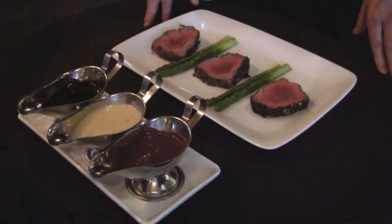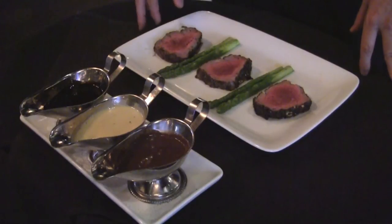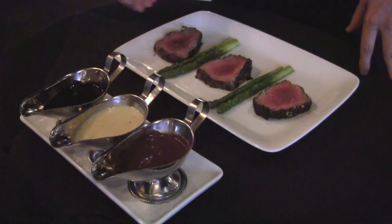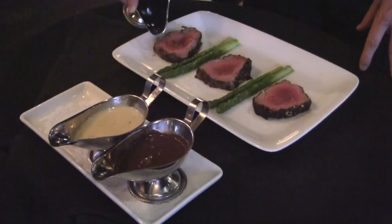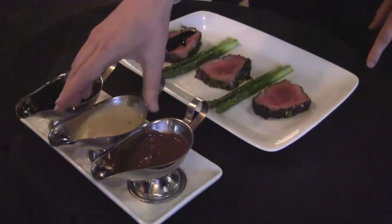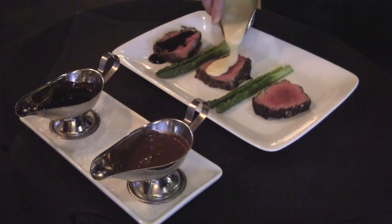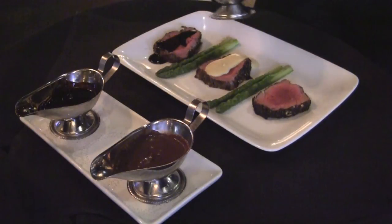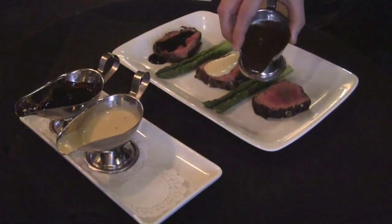After we've carved the Chateaubriand tableside, we'll then top it with our trio of homemade sauces, one for each medallion. Our first sauce here is our truffle Merlot sauce. Our second sauce is a traditional Béarnaise sauce. And our third sauce is a roasted peppercorn sauce.